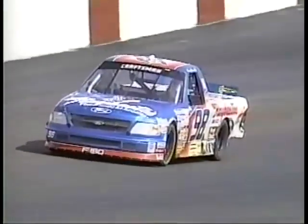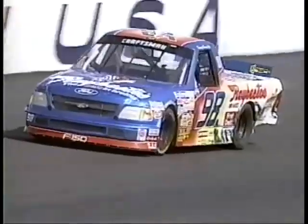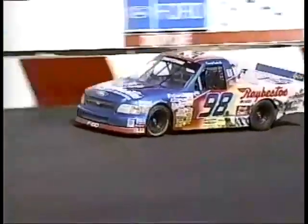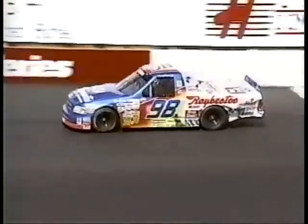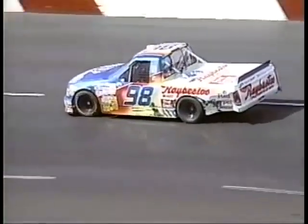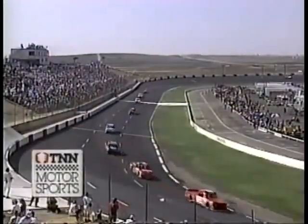So we are under caution for the very first time here at the Mesa Marin Raceway in Bakersfield, California. 27 laps are in the book. The leader is now Jack Sprague with Hornaday in second, Joe Ruttman running third. The fourth spot belongs to young Nathan Butke, and Mike Skinner is in fifth. We're coming back with more from California in a moment.